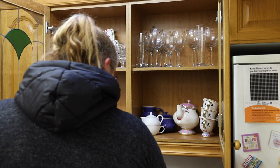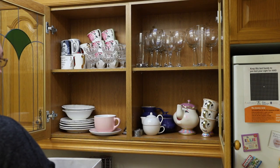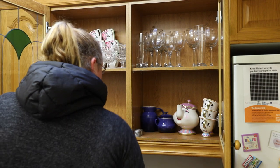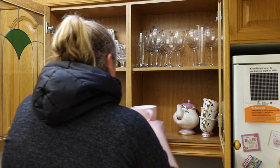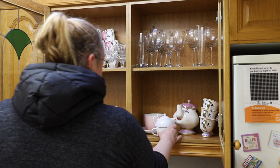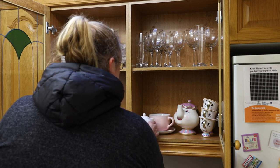Okay. I do like this though. Do you know what I might do actually? Put these back where they were, because they were fine. Put my little cup here, and the little teapot there. No.